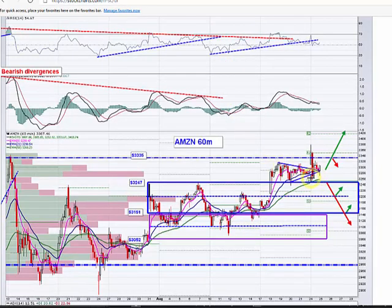Amazon, that was a tough trade yesterday. You got the gap up, big move, looked like a clean breakout, and then they reversed it and brought it all the way back. So again, in no man's land here. I wouldn't be inclined to really try to do anything until price got up to 33.35 or down here to 32.50, 32.47, and then you've got an objective level to shoot against.